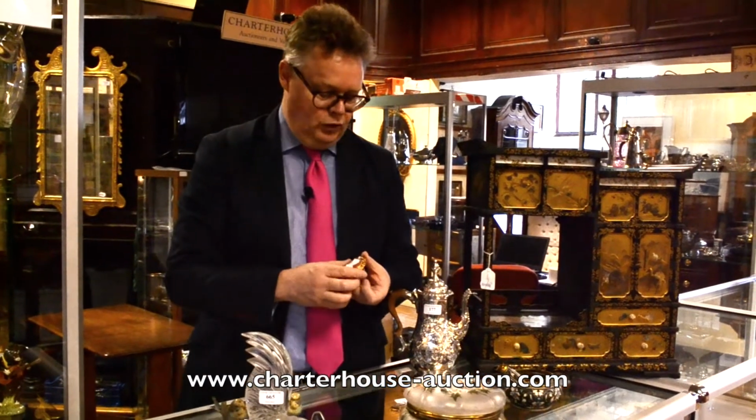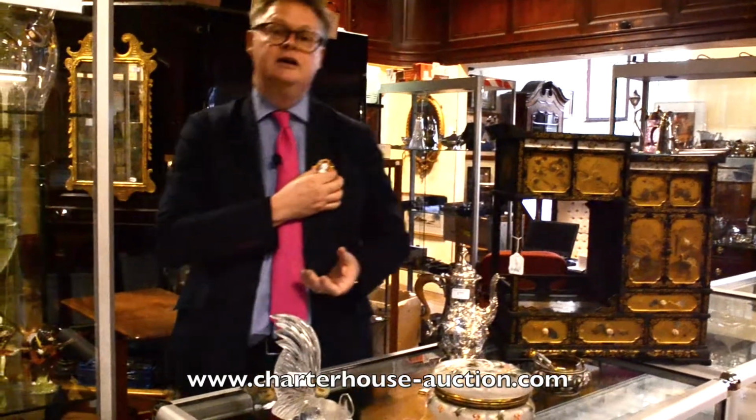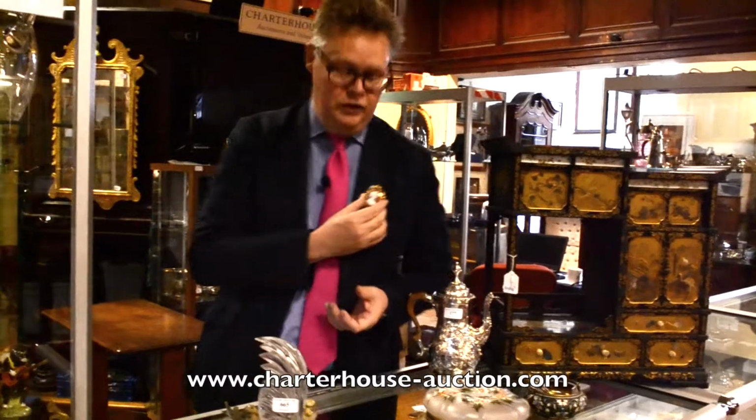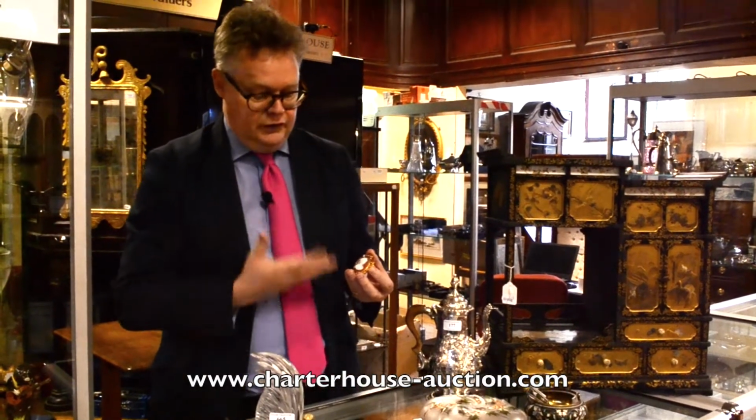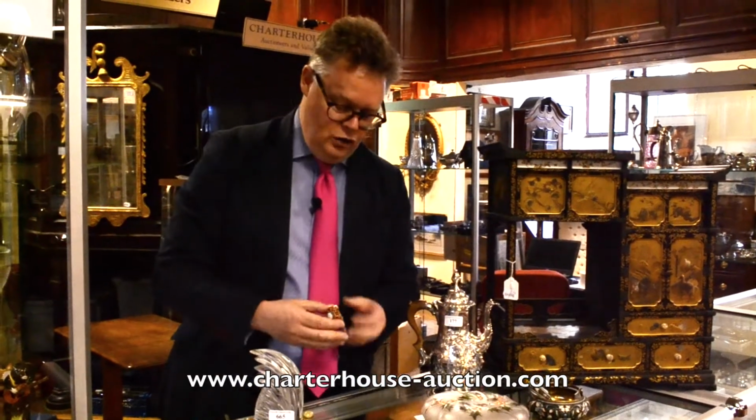Now sadly, brooches, they're not as popular as what they were. What we need is the Duchess of Cambridge to go and start wearing a brooch like this. It'll come out in Tatler and then everybody will want one. But this is a wonderful quality brooch. The estimate on this is between £500 and £600, so an ideal little early Christmas present for someone.